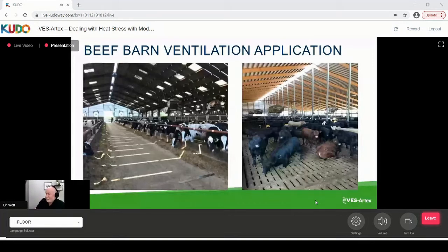This one's a beef application here in the States using that same fan design. These pens are around 18 by about, I think, 12 meters wide over a slatted floor. Had lots of respiratory disease in these inner pens. The outer ones worked fine because of the natural ventilation from the open ridge row, but in these center pens, he would tend to have respiratory disease and foot issues.